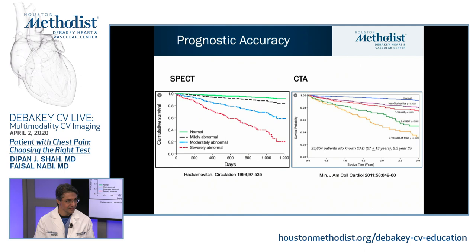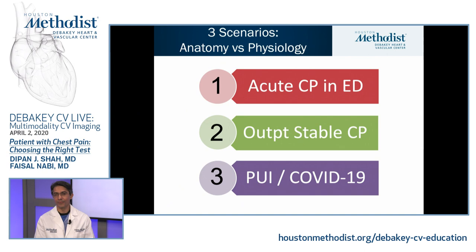Okay. So I thought, why don't we see what the literature has to say? There are probably two very common situations we have: the acute chest pain in the emergency department, as well as the outpatient stable chest pain patient. And then there's one we are all grappling with, with probably many different ways to handle it, and that can be open for discussion. So I thought I'd tackle two common scenarios and one a little bit more complicated. All right, so what about acute chest pain?